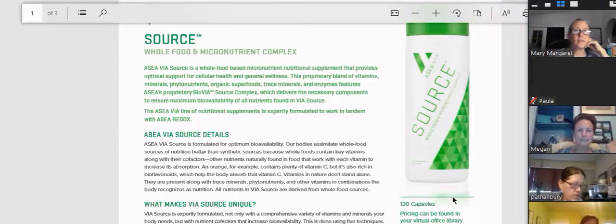So I'm gonna share my screen and we'll see that I have pulled. Can everybody see that picture? No, you cannot. It says source and the bottle of source. All right, let me get back over here. Share screen, share, okay. Now can you see it?